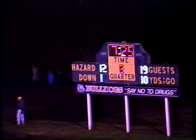Okay, we'll go ahead and take a timeout with the score. Pikeville 19, Hazard 12. We'll be right back after this break.